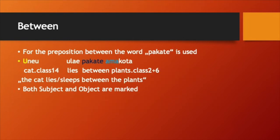And the next one was between. Here we use the word pakate, like in the sentence, unio ulae pakate amakota. The cat lies between the plants. The cat is marked with a U. Kota means plant, and it's marked with ama. So we have the marker for the plural because there are a couple of plants, and then we have ama to show that the cat is between the plants, and both the subject and object are marked here.